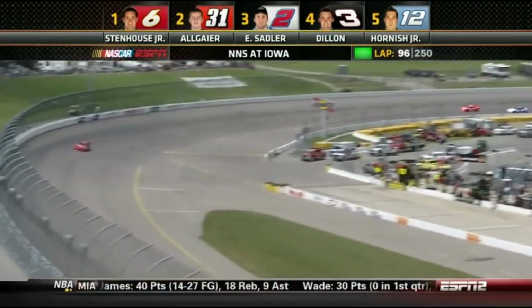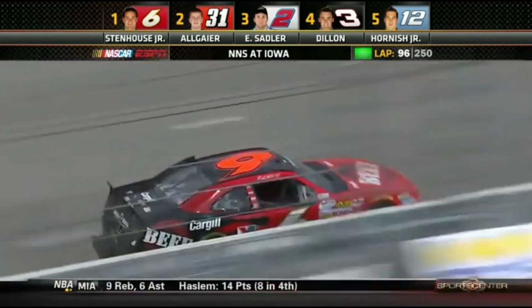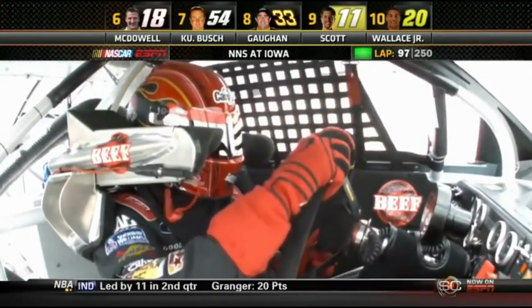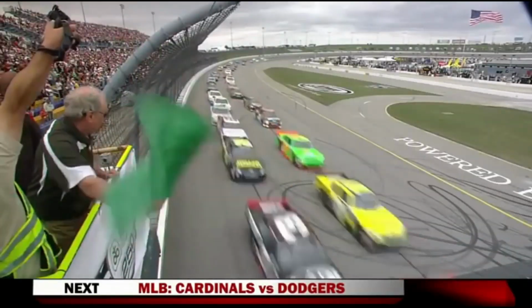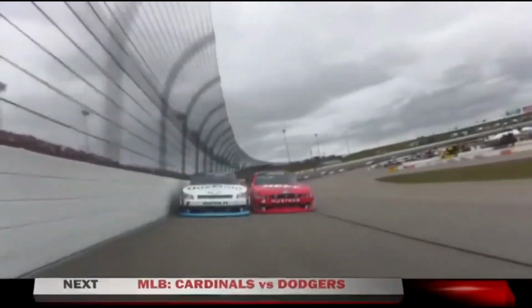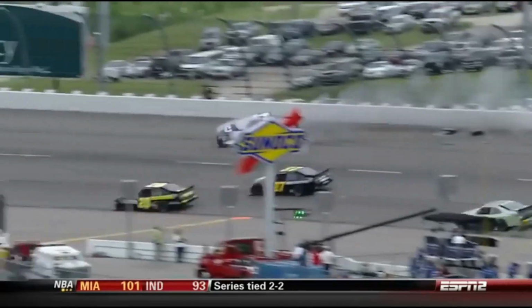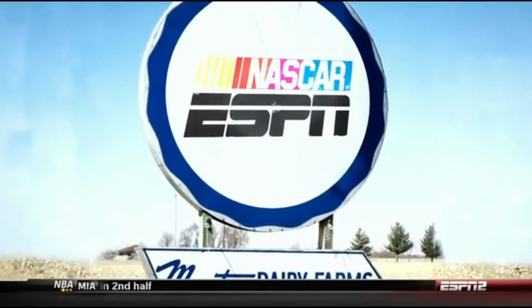The man who's won the last 2 Nationwide Series races at this Iowa Speedway, opening up a 2.5-second gap already since the restart. Newton, Iowa, to the east of Des Moines by about 35 miles, where the beautiful Iowa Speedway is hosting the NASCAR Nationwide Series again today. It's been an action-packed opening, 102 laps, 1 round of pit stops, most of the time out front has been spent by Ricky Stenhouse Jr.